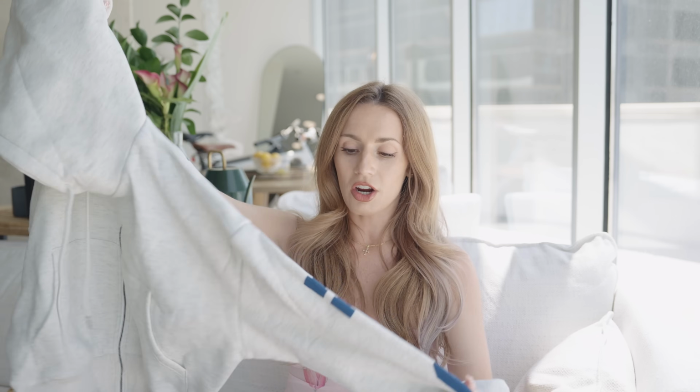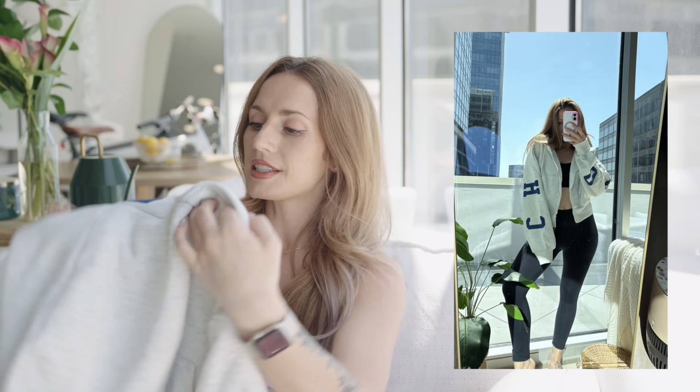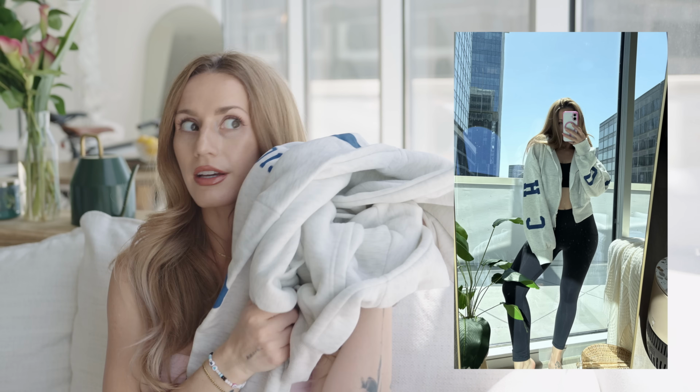All right, and then next I have a super cute hooded zip up. I love the light gray, especially with the heathered look to it. And it has this blue text on it. Just so cute, very trendy, very loungy, chill vibes. But I find myself grabbing zip up hoodies when I go to the gym. So it's probably gonna be a go-to gym fit for me. That's it for the clothes.